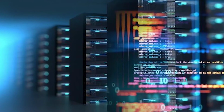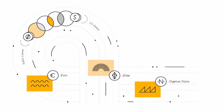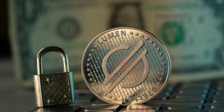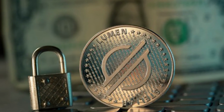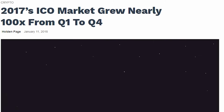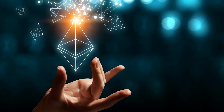Tokenization. Stellar, with the use of Lumens' native token, can track IOUs over the system. This way, Lumens can be used rather than any cash inside the platform. It is accomplished by tokenization, and the network supports fiat and other cryptocurrencies. During the ICO boom of 2017, Stellar was the second most prevalent platform for ICOs after Ethereum.